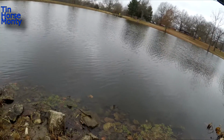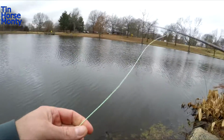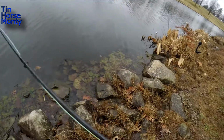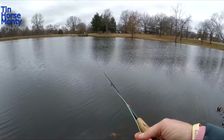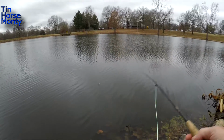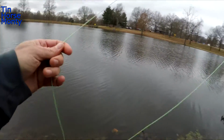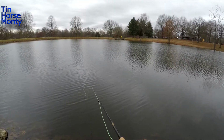All right, I'm gonna go with this. It's kind of soupy down here. Making short little strips usually with this woolly booger. We're going to try this a little bit, and if it don't get bit, I'm going to change pretty quick. Probably go with the indicator rig. Just want to pull out a bunch of line, get a good cast. Just make a long cast out there, just let it sink a little bit. Just start stripping it real slow.